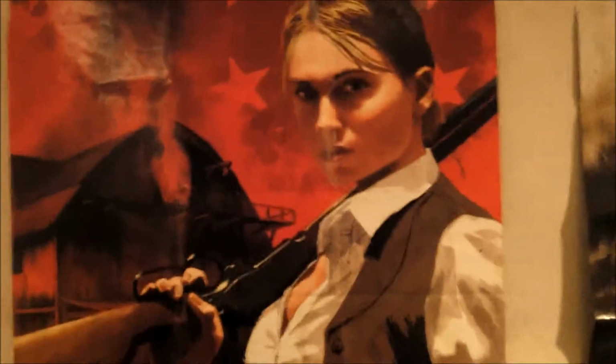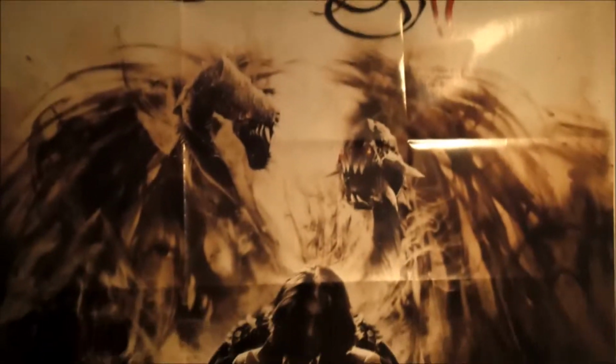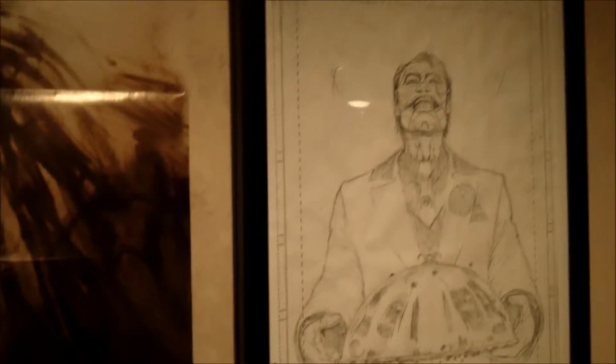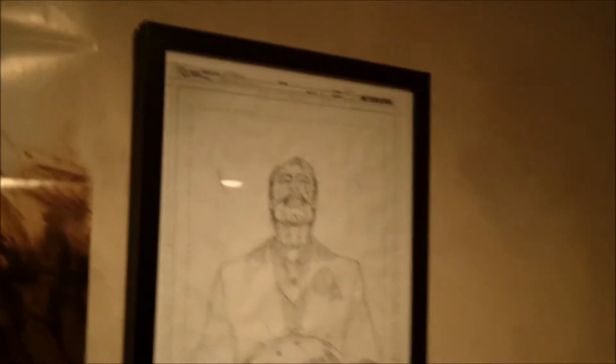But next off, we've got our Red Dead Redemption poster. We hang up a lot of the posters in this room. We got a Darkness 2 poster. I don't know if you guys like that type of stuff, but this is a Pat Gleason print sketch of the Joker page, a splash page from issue 16 of Batman and Robin.